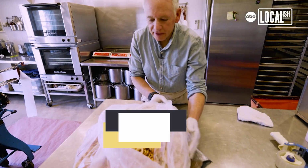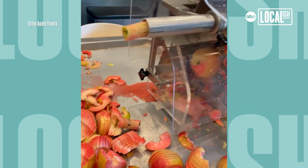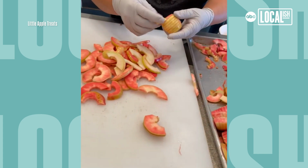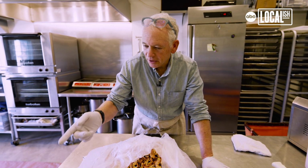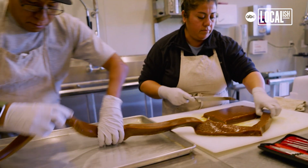So this is a pink pearl apple. It's so called because the flesh has a very pink tint to it. It's a variety of apple actually from Northern California, from Humboldt County from the 1930s. And it's fantastically tart, absolutely delicious apple. We use it to make the apple dust, which goes on the outside of the candy.